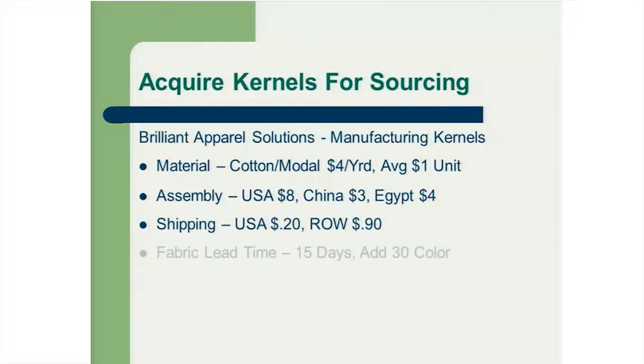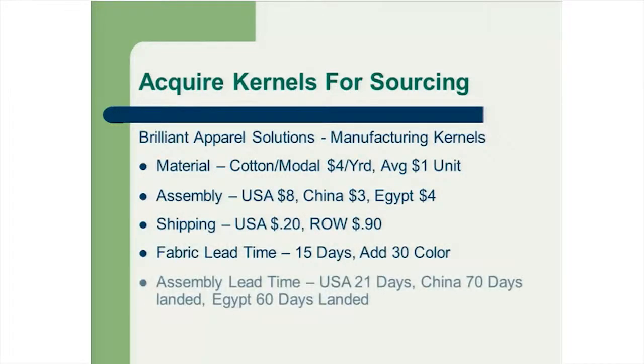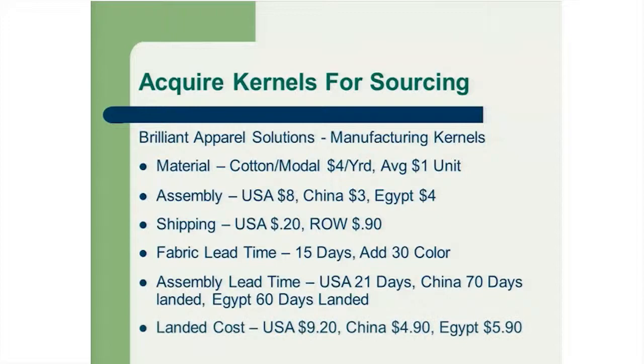So manufacturing kernels are going to be basic. What's my material cost? Underwear is made out of fabric, or they could be full-fashion knit product. But anyway, there's material, there's stuff, there's yarn, there's thread, there's fabric. What does that cost? Where are we going to make it? You should be able to very clearly say we're going to make it in the United States, we're going to make it in Southeast Asia, we're going to make it in the Middle East. What is the lead time? How long does it take to get fabric to market? How long does it take to produce finished product? What is the actual cost of that product?